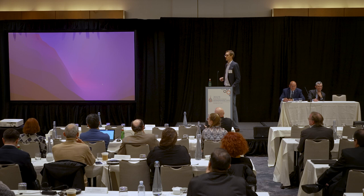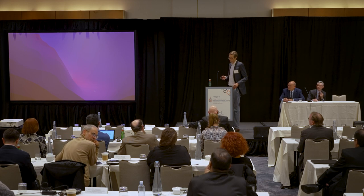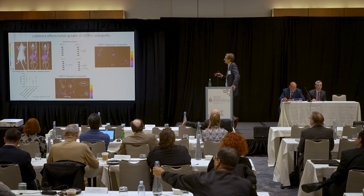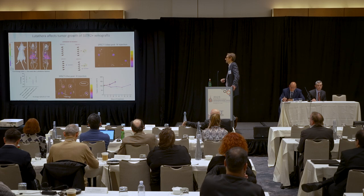But we give our mice fulvestrant and Lutathera, and we measured the Lutathera uptake through SPECT. And we saw that there was obviously really great uptake the same day, but also as far out as 5 days after we have actually given them the Lutathera. So there was some Lutathera left in the tumors at 5 days. So probably 7 days is the maximum time point we're going to look at next time.